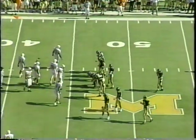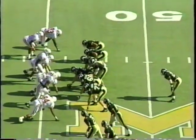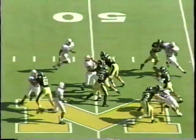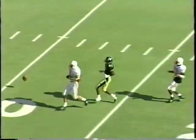Tigers break huddle and come over it. One back in the backfield. That's Ronell Cahill. 3 wide out to the left side. Tight end to the right, and a rollout by Handy. And he steps up, throws across the left side, and incomplete. Had a man wide open.